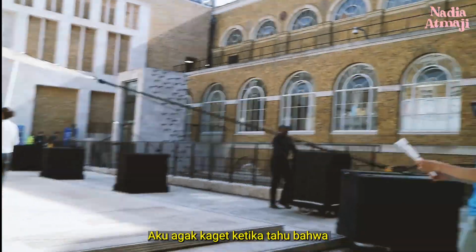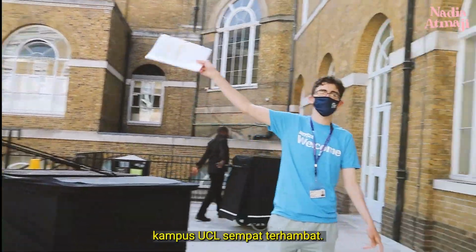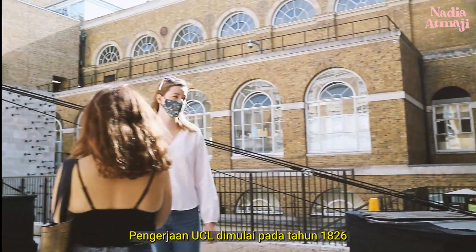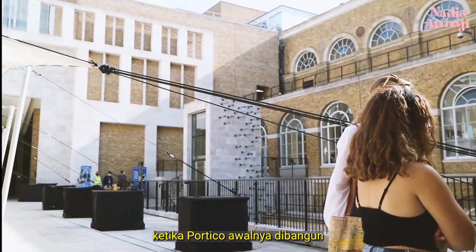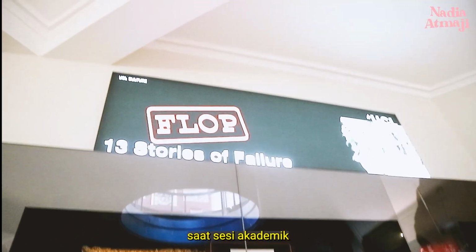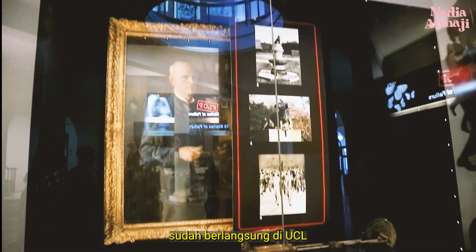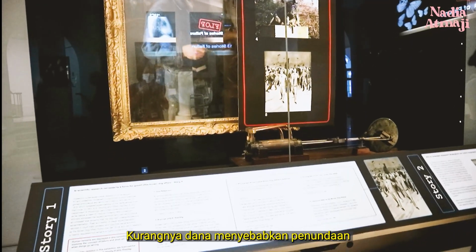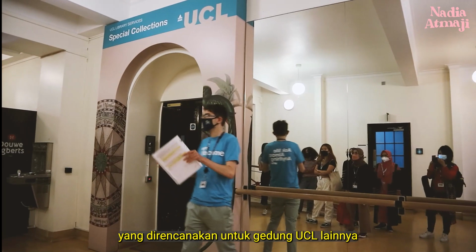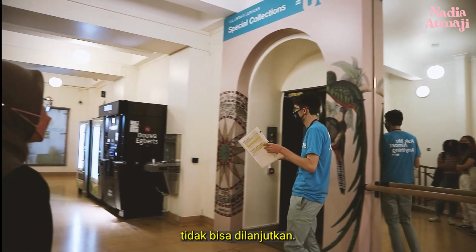I was quite taken aback to know that there was a time where the construction of UCL had been hampered. The construction was begun in 1826 when Portico initially built, but it was not completed until 1829, by which time academic sessions were already underway in UCL. Lack of funds caused the delay, which also meant that the grand development plan for the rest of the central UCL sites did not take place.